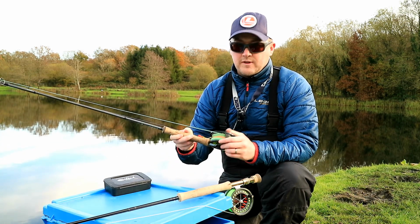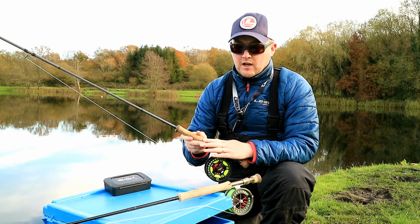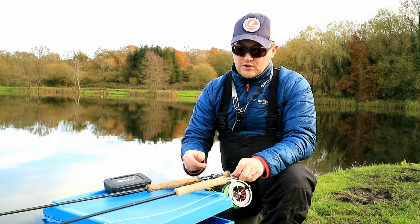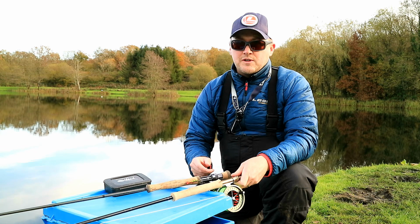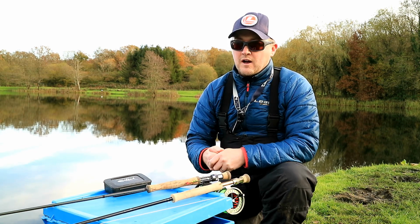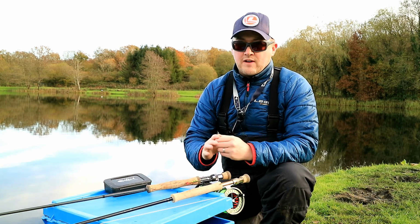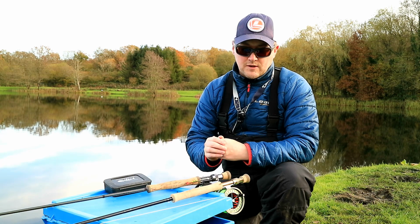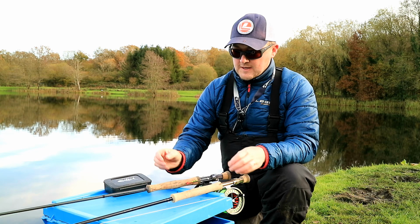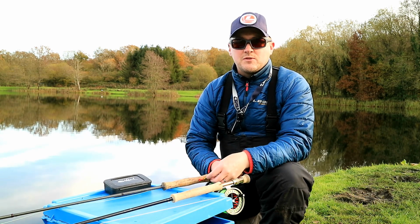I've got one set up with an intermediate, and on that I'm going to fish a lure. Then I'm going to have a floating line set up as well, which, unless I'm seeing them on the surface, I'll be fishing with buzzers and diawl bachs and small nymphs like the Muskin, stuff like that. So it's really good to have both set up ready to ring the changes, and if one isn't working, swap out accordingly.